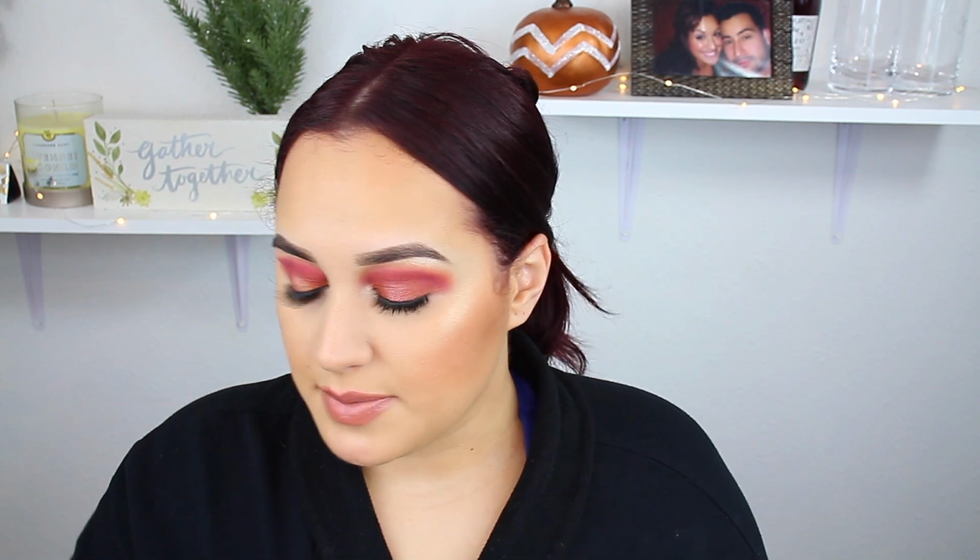It retails for $21. These brushes are not something that you would use for probably an everyday look. These are something I would use more for detail work. I used this one today. It kind of reminds me of my little BH one, but a little bit bigger. I used this today to concentrate a little more of a defined crease color.